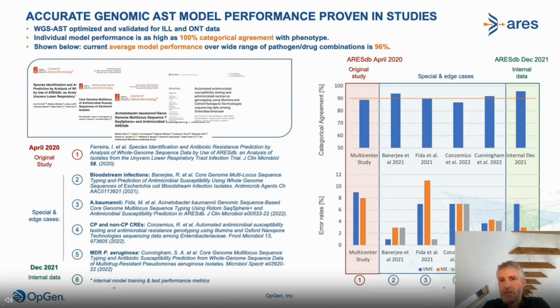The performance of these genomic AST models has not only been evaluated by us in-house, but also by our clinical collaborators in numerous studies. Since the original multicentric clinical study, which assessed the performance of Ares genomic AST in the context of isolates collected from respiratory tract infection patients, highlighted here in red on the left-hand side of the graph, several collaborators have explored a number of complex and edge cases.